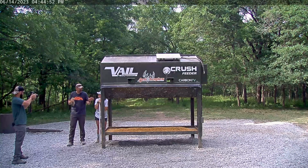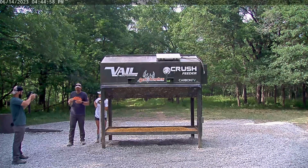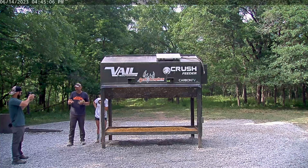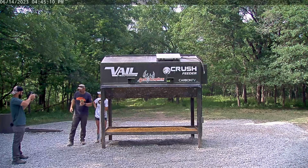It's great for me to be looking to get a hint of when the rut started. You can see how far along they are in velvet. You can see when they shed. You can see how many fawns are out here. You can see who's the dominant, how they react around each other. So it's fun to watch. And if you haven't seen it, it's totally free. Just log on to Carbon TV, the Crush Cam, or our website.